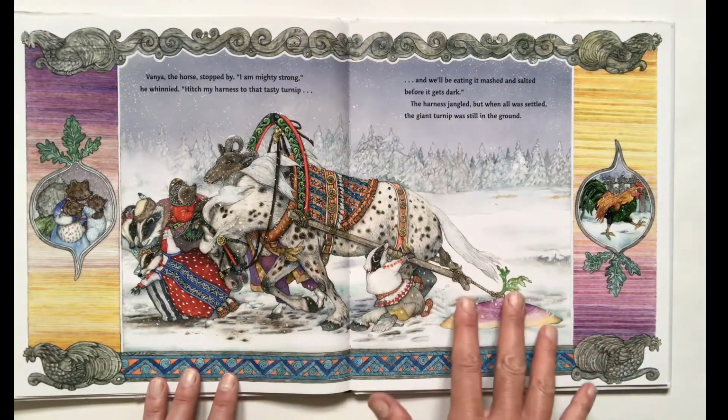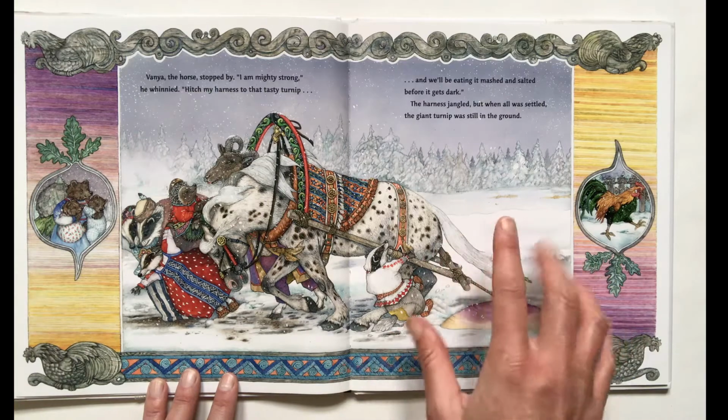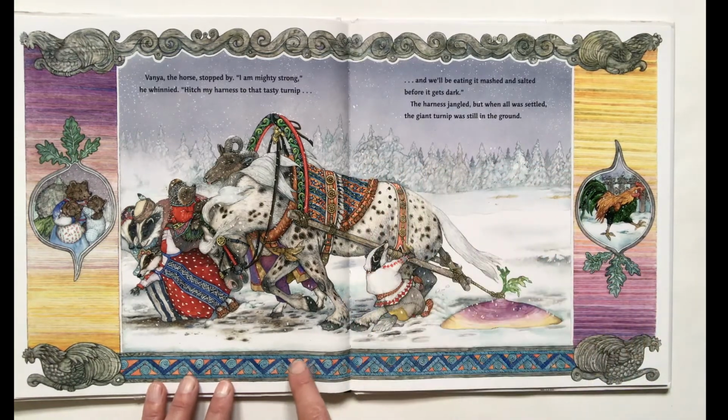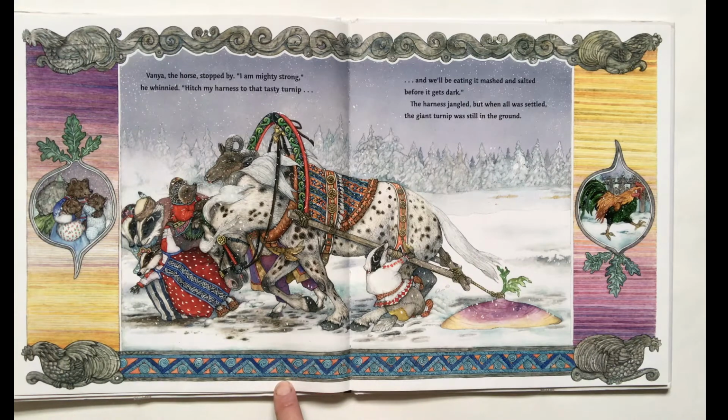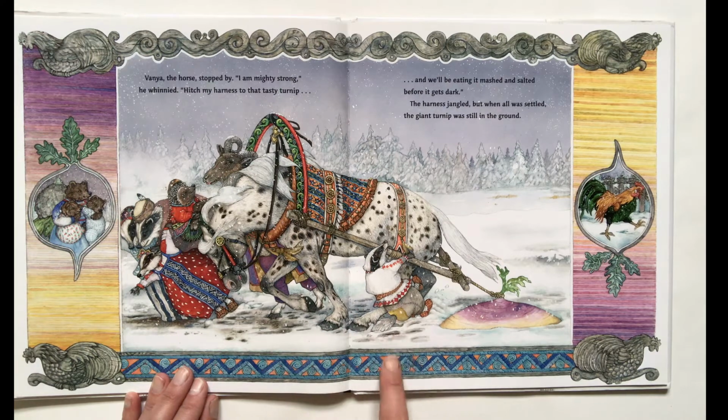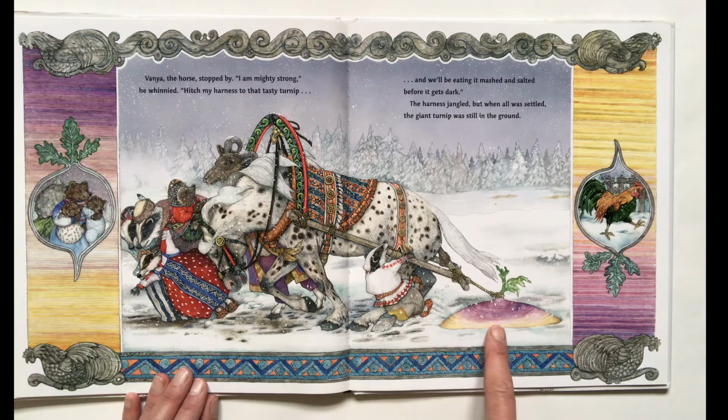And can we all just notice that it's getting snowier and snowier? Look, all the trees in the background are covered in snow. Pretty soon it's going to be winter. Vanya the horse stopped by. "I am mighty strong," he whinnied. "Hitch my harness to that tasty turnip, and we'll be eating it mashed and salted before it gets dark." The harness jangled, but when all was settled, the giant turnip was still in the ground.